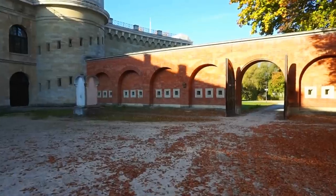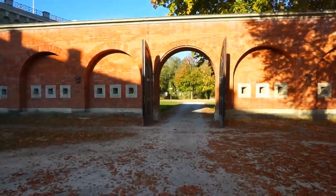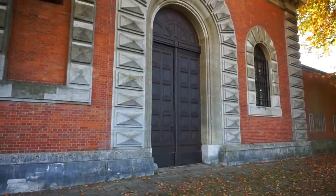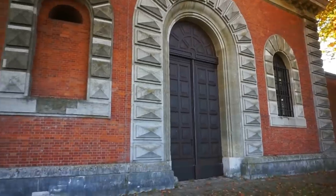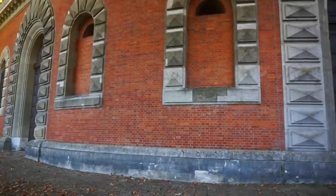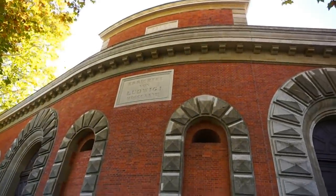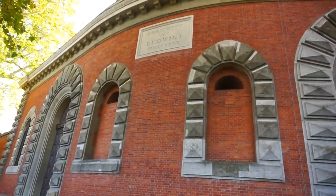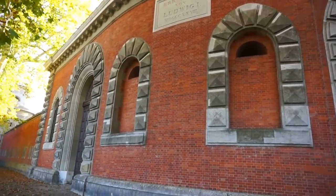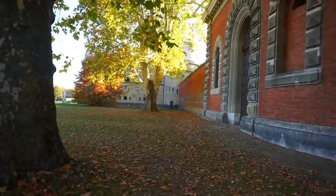Now let's go next door, because there's something else, another interesting place to visit. Before we move on, I wanted to show you one of the main entrances to the palace, to the Tilly Palace. You can see the magnificent architecture from out here. There is a plaque right there mentioning the name of Ludwig I and the year of the construction of the palace, which is 1828. How beautiful everything is from this point.